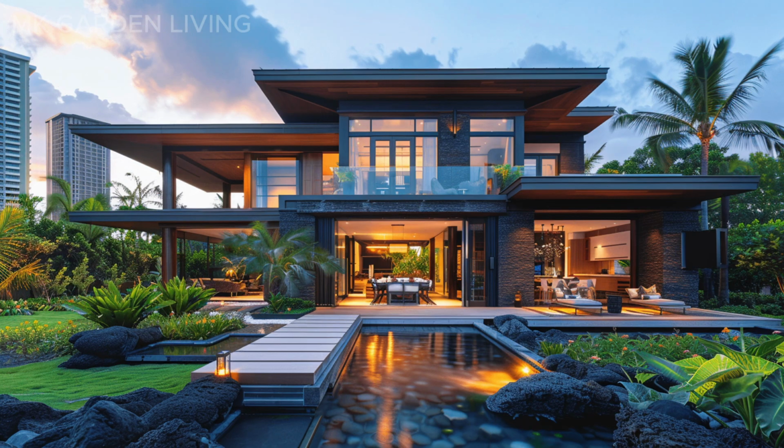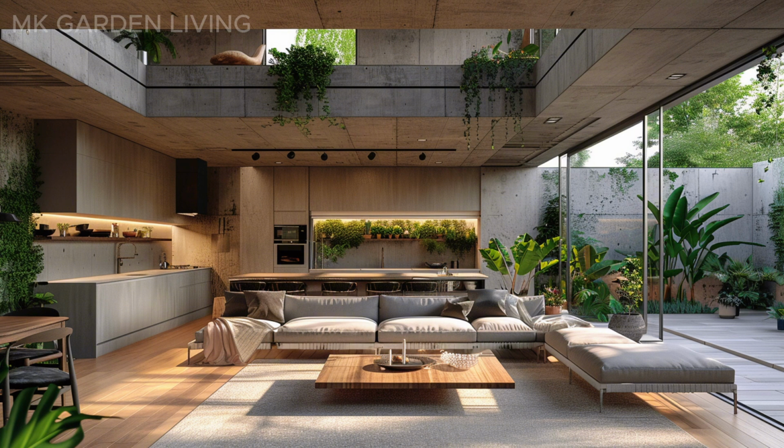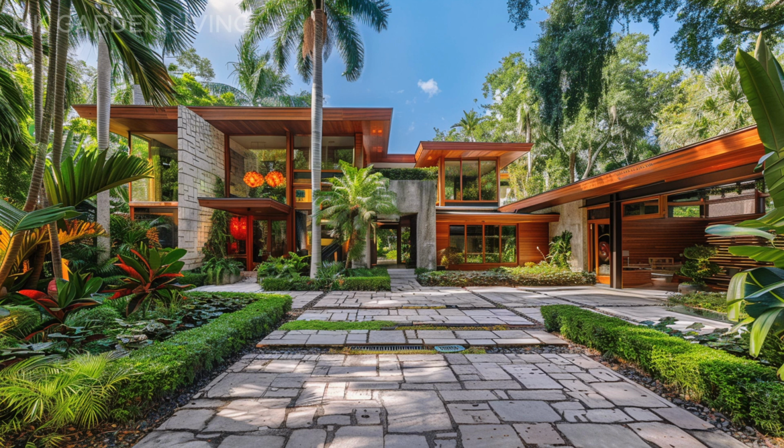Modern luxury villa at twilight, hyper-realistic style, surrounded by lush tropical landscaping. The villa features sleek lines and large glass windows, allowing warm golden light to spill from the interior, contrasting against dark stone and wooden elements. A tranquil water feature with smooth pebbles and reflecting surfaces accentuates the serene atmosphere. Palm trees and vibrant green foliage frame the scene, while soft clouds are highlighted by the fading daylight, creating a picturesque sky with hues of blue and soft pink.